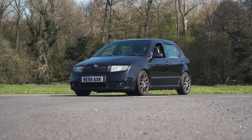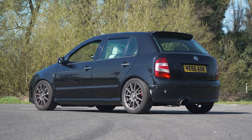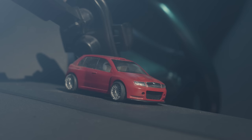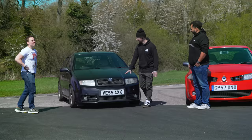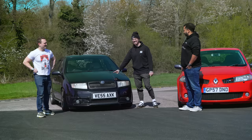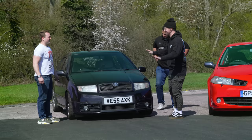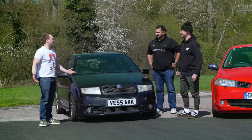Let's move on. This is my Skoda Genie, AKA the Skoda Fabia 1.9 PD, 130 brake, but it ran a hell of a lot more than that. We all know torque wins races, right? This has got all the torque, more torque than your two cars put together. This car is unreal and it is straight pipe. You cannot deny the reliability of a PD. Yeah, but reliability doesn't win races. Yeah, exactly. But torque does, and this is exactly what it has.